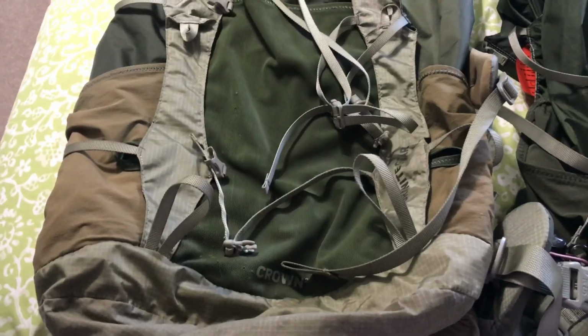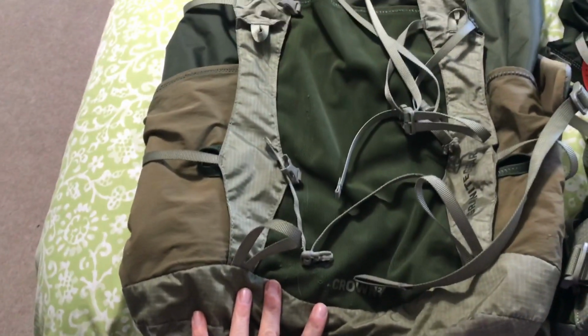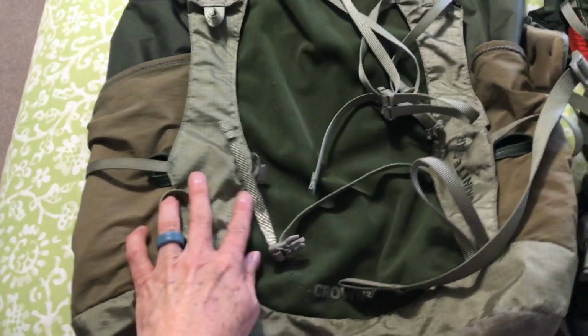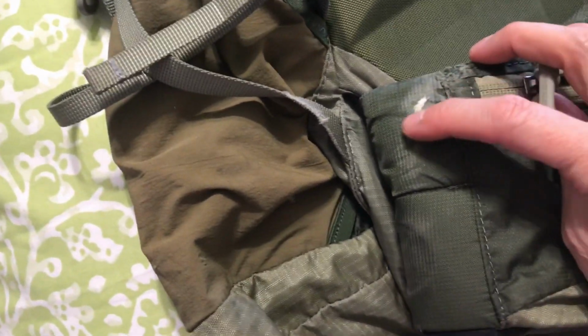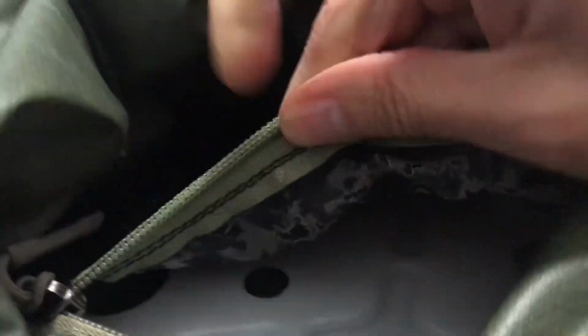Now for my pack, I'm really happy with this Granite Gear Crown 60, but it did have a few issues. It was starting to show its wear a little bit. In the hip belt in particular, there were some places where it was actually starting to wear through. You can see there's a hole here, and then also on the inside, it's a little hard to see, but the fabric here inside the pocket that holds the frame sheet was getting delaminated.